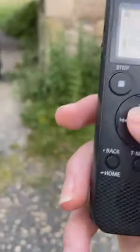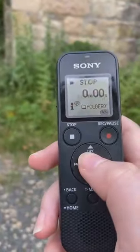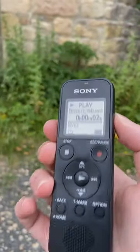I'm going to play that. I don't think it's anything, but this noise thing might have just been the wind. It jumped up at the very end there.